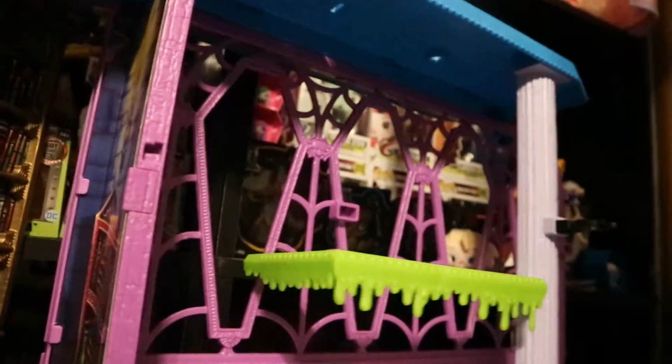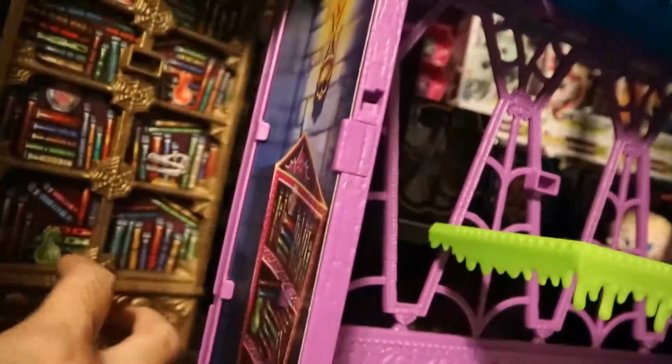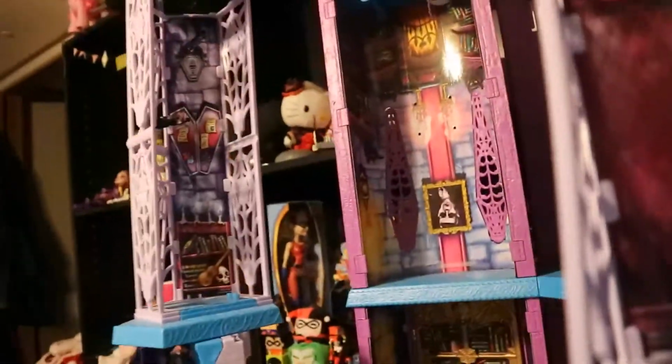But I was happy to get this, because basically I wanted this. Oh look, this turns. Oh, so it's like a secret passage. I basically wanted this to display my Monster High dolls on, because they're on the shelf and they're kind of plain. And I have a lot of them. I like how it's got these little hooks where I can store dolls.